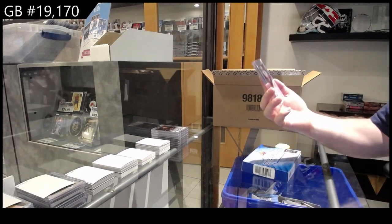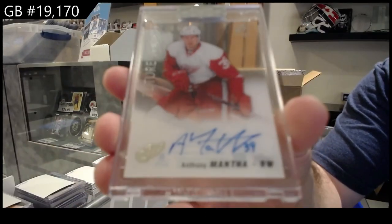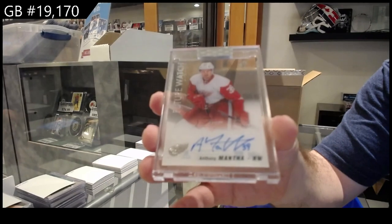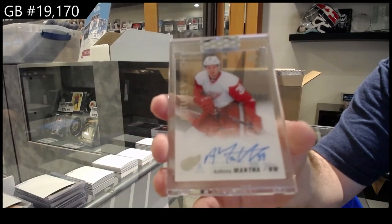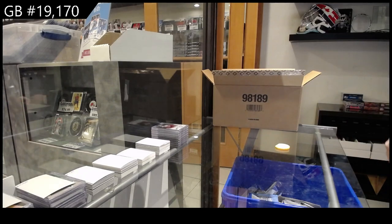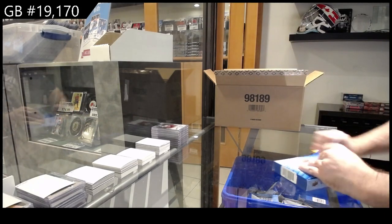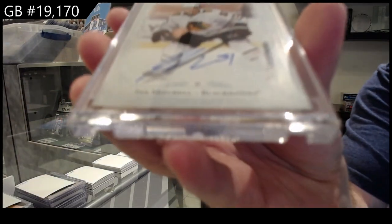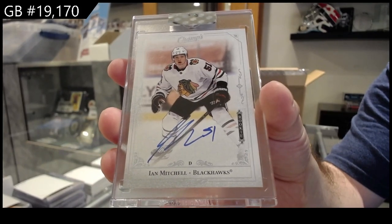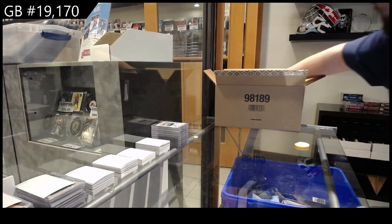Future Watch Auto, Anthony Mantha for the Red Wings. Future Watch Auto, Mantha. Very nice. Champs rookie auto, Ian Mitchell for the Hawks. Keep it going.